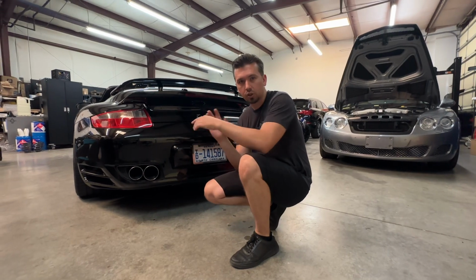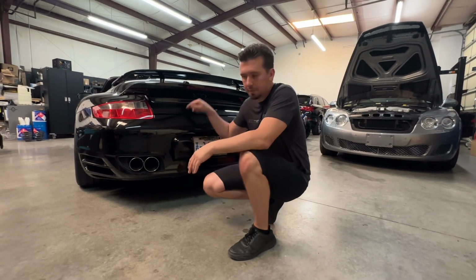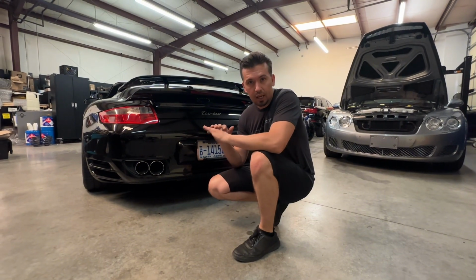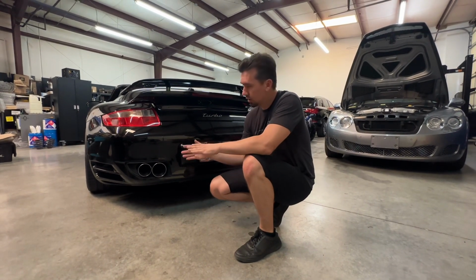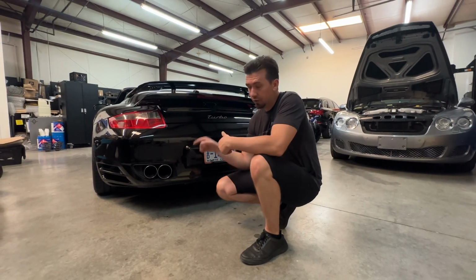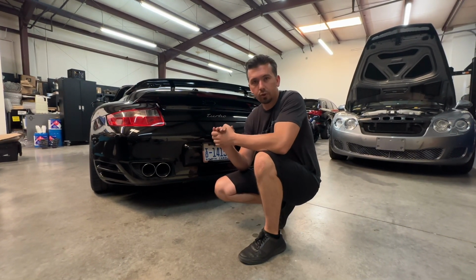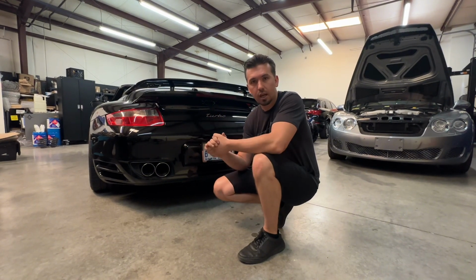You push a button, you can turn it off. So if you have neighbors that complain about noise, now there's no complaints because you can just keep the valves on and it's going to be completely eliminated. It doesn't bypass the mufflers, but goes directly into the mufflers. Then if you want to turn the valves off, you have full flow and full capabilities of a race car type of sound.